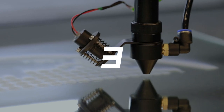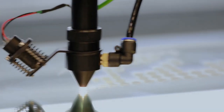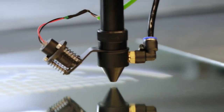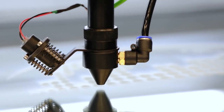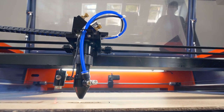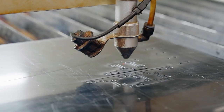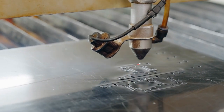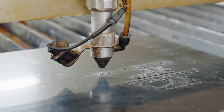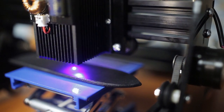Now, the top 3. At number 3, we have the laser engraver cutter. A laser engraver cutter is a machine that uses a powerful laser to cut or engrave materials. These machines can work with a wide range of materials: wood, acrylic, metal, glass, leather, and more. This gives you a lot of flexibility when it comes to the products you can offer, from personalized jewelry and custom signage to engraved glassware and leather goods. The possibilities are almost endless.